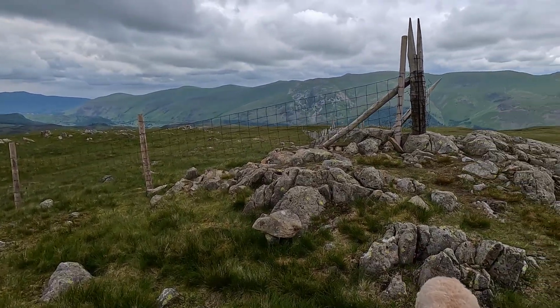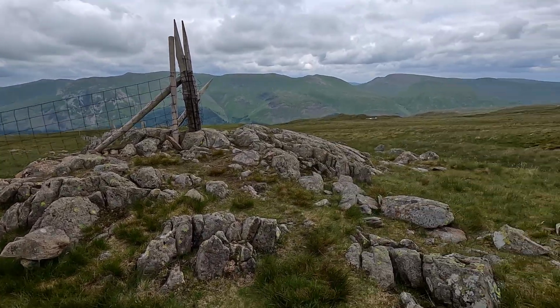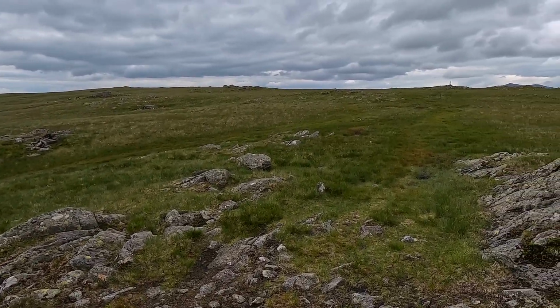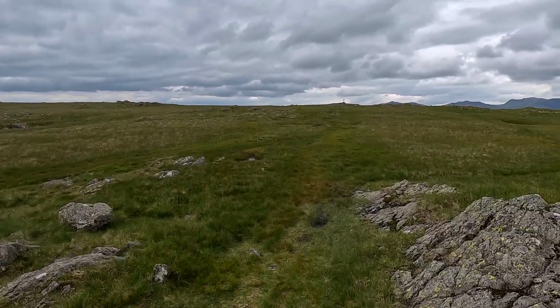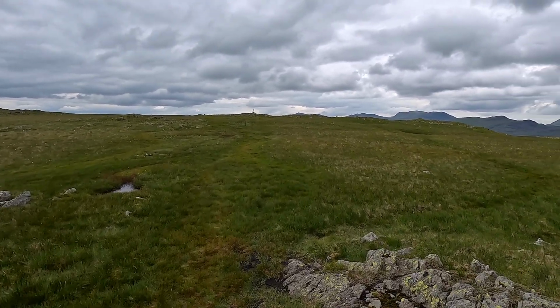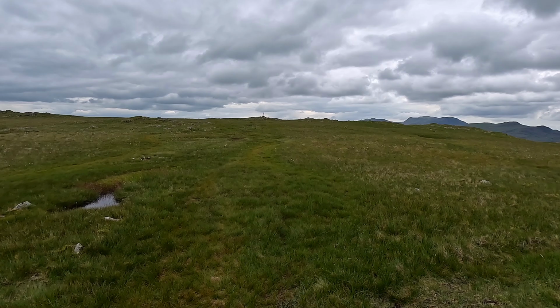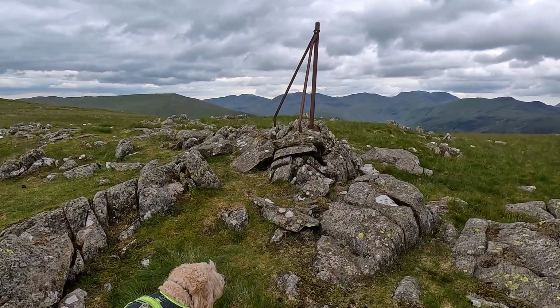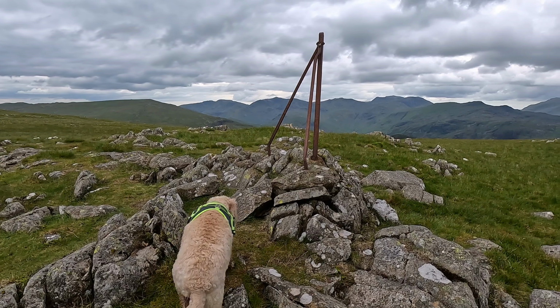So from the corner of the fence, you head right on the obvious grassy trod, aiming for another metal post in a rock, and then you'll turn left to the summit of Ullscarf. So this is the metal post in the rock.